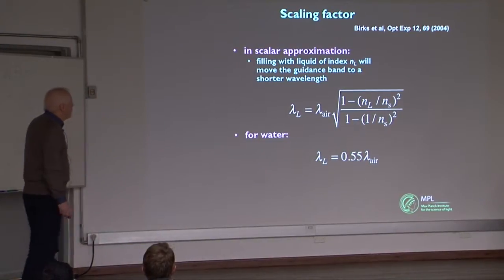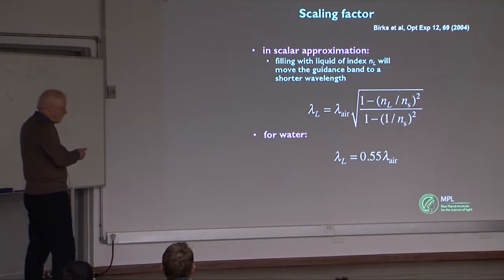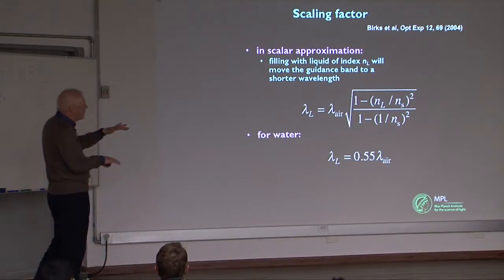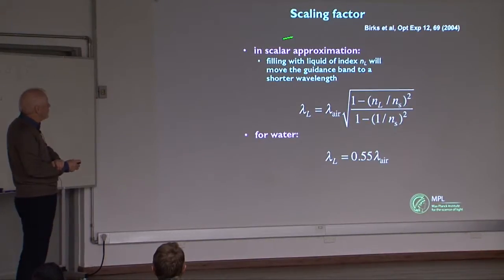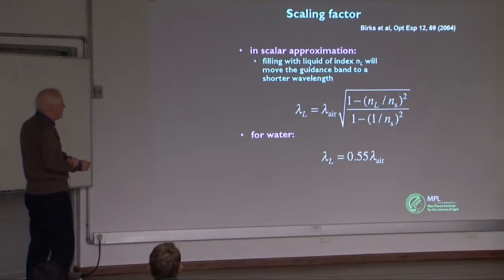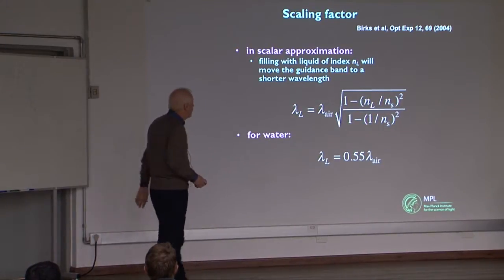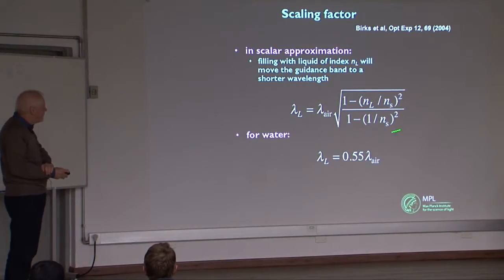So something else that's maybe of interest to some of you: if you fill one of these hollow core fibers with liquid, maybe water or something like that, the index is less than that of the glass. Water is 1.33, the glass is 1.4. You can use a scalar approximation to estimate the guidance band. The characteristics of the guidance get shifted to shorter wavelength when you fill the structure with a liquid. And the relationship is this one here.